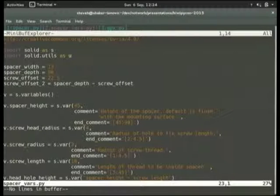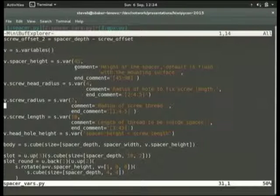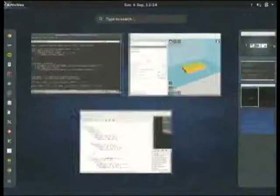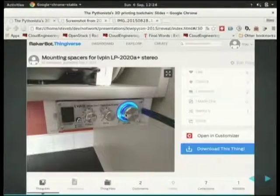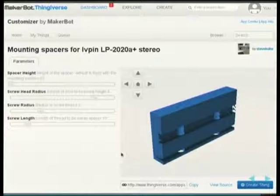So I've modified SolidPython. I haven't proposed it upstream, so I have no idea if it will be accepted. But I've created this variables feature where you can define some variables and give some comment annotations, which is used by Thingiverse to build the UI. And then you can just use them as you did before. And the result is a customizable part. In this case, all you can customize is the screw holes, because you don't mount it with the screws you want, you mount it with the screws you have. So this way, at least, you won't have screws poking up through the bench or things splitting or whatever.